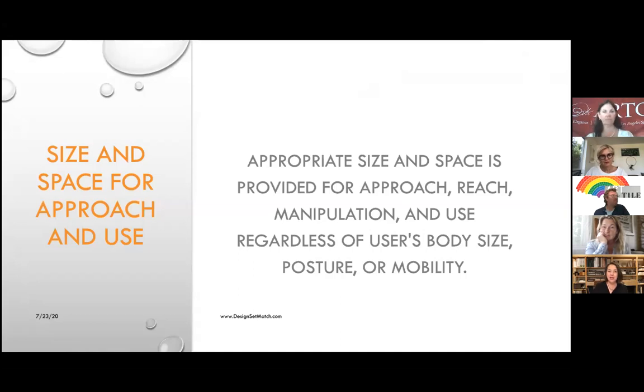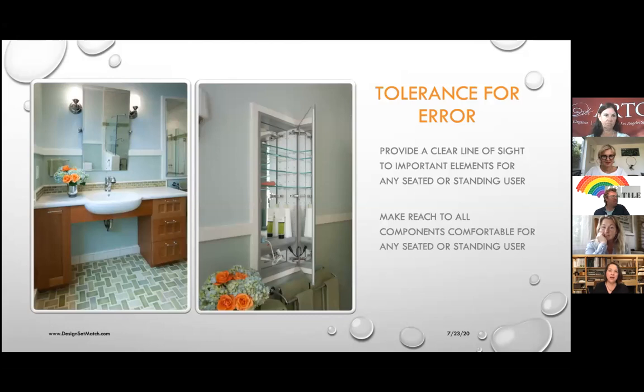So size and space and approach for use, make sure that you can actually get into a space. We have friends who are larger and we have friends who are smaller, and we want all of our friends to feel comfortable. This bathroom is a perfect example. This client actually is a friend, and her husband unfortunately passed away a year ago or so, but he had MS and he was in a quick decline into a wheelchair. So we needed to make this really tiny bathroom wheelchair accessible.